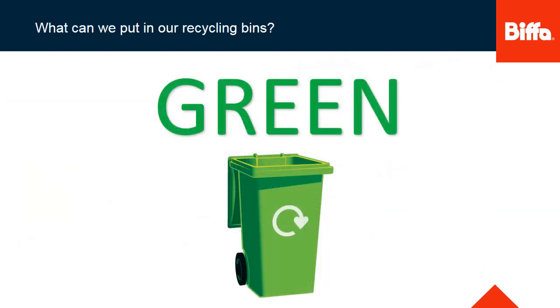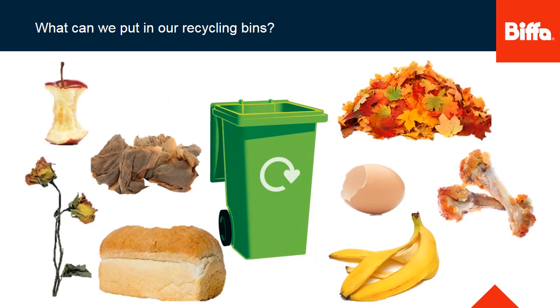You can put organic waste in the green bin. That is all food and garden waste. Fruit and vegetables, meat and fish bones, raw or cooked, bread, eggshells, tea bags, leftover food, grass, weeds, flowers and leaves.